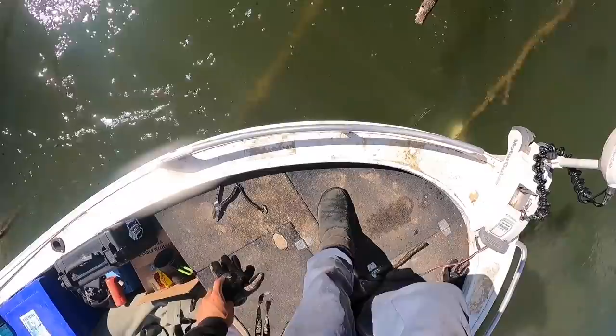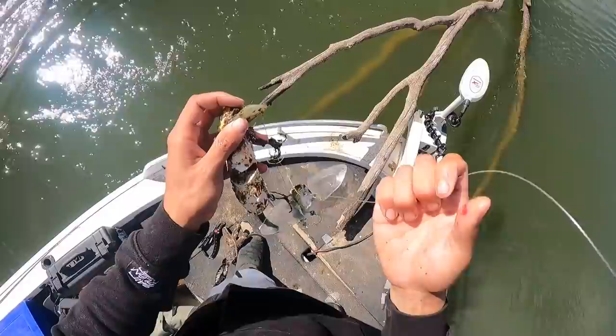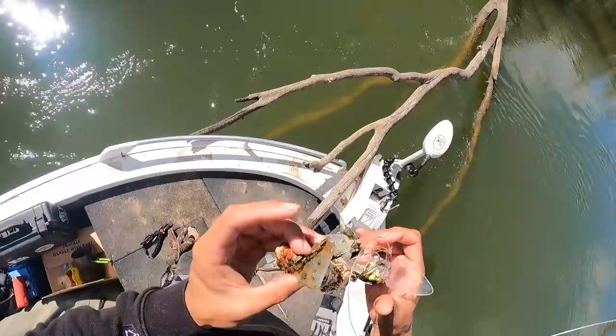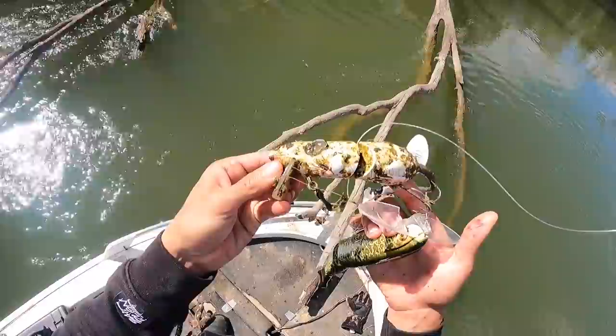Looks like someone's been done over and snapped off by a big cod. Oh god. Okay. So the hooks have been out. Who hooked a big one on this snag on a rat and got snapped off?